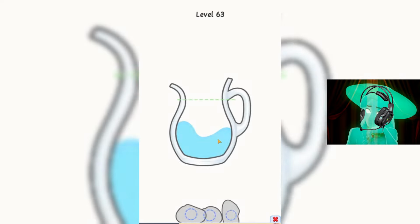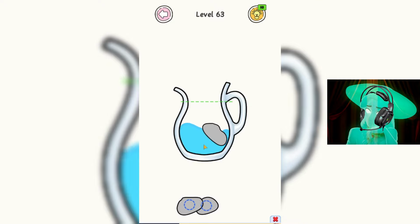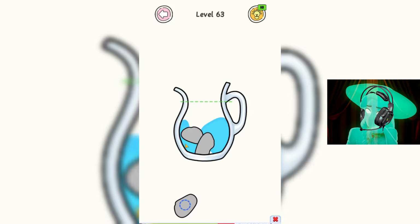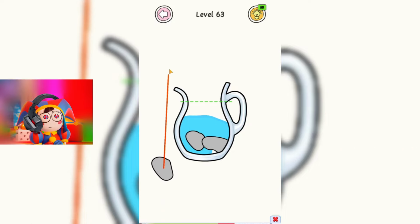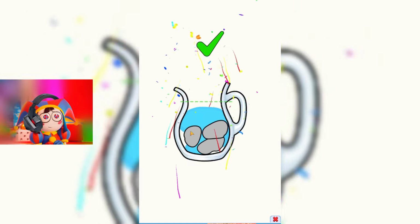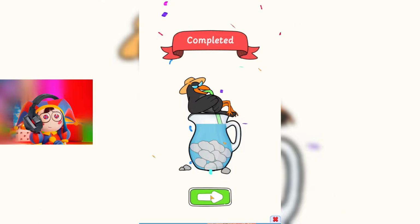Okay, now let's help this raven. It looks like he wants to drink from this jug. But in order for him to be able to do this, the water level needs to rise a little higher. And for this, we will put stones inside this jug. There's just one last stone left to put inside. Oh no, we accidentally missed it. But now we can put it in there. Great! Now that all the stones are in place, this raven can finally have a drink.